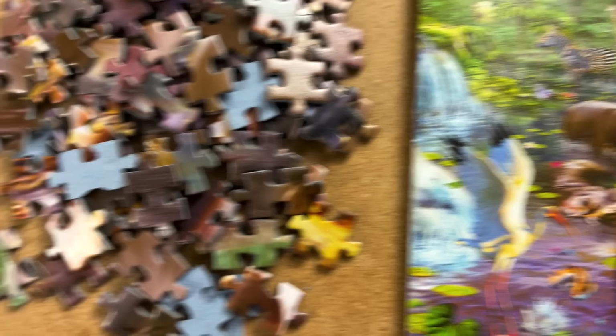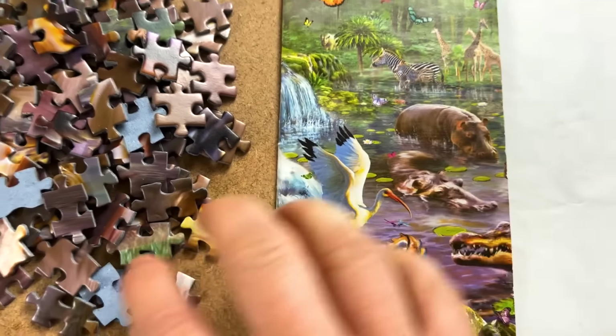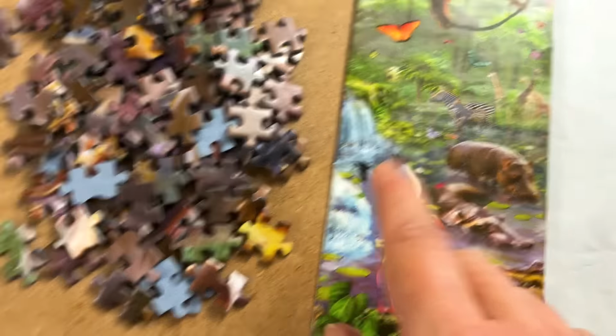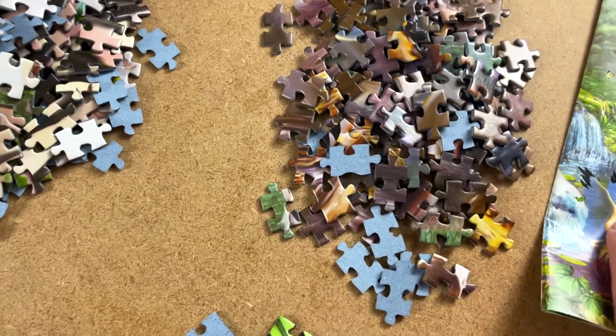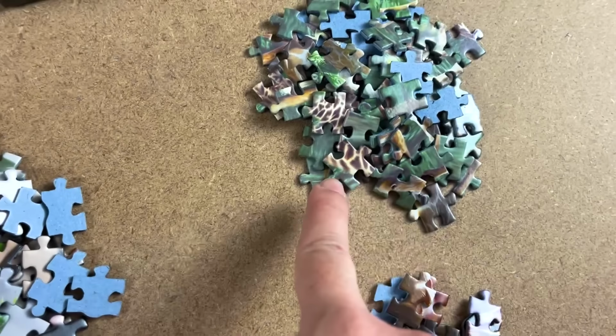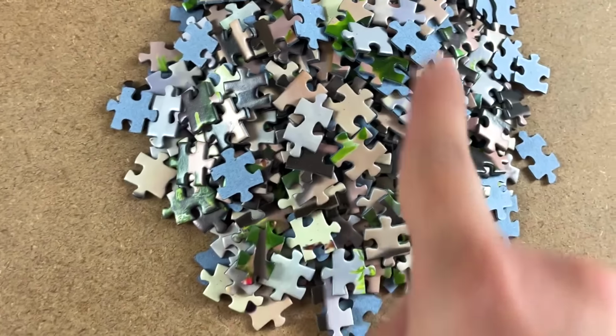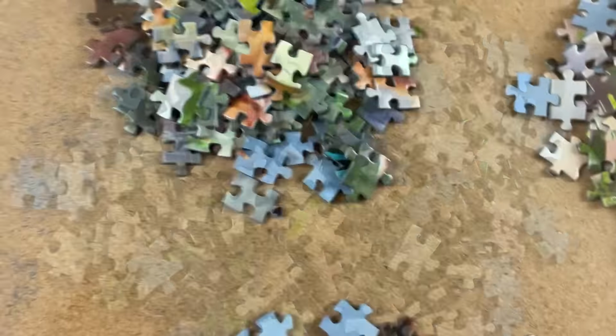So I think I've largely got that right, but it may well be that some of the browny colors of the hippo have got mixed in with some of the browny colors of the orangutan. But anyway, that's the hippo and the crocodile. They're the edge pieces, nice and simple. They're the giraffe pieces. These pieces here are any pieces with sky in them.